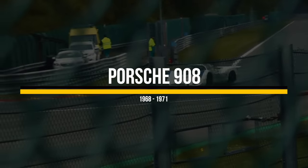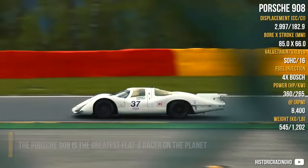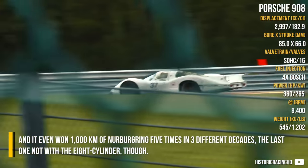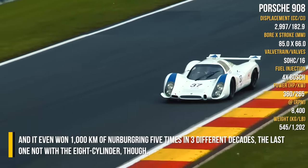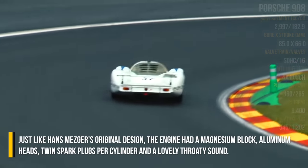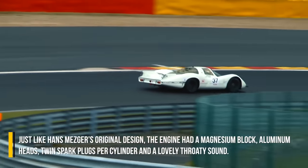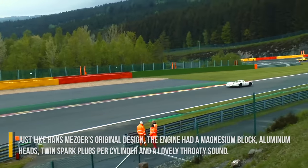Porsche 908. The Porsche 908 is the greatest flat 8 racer on the planet, and it even won 1000 km of Nürburgring 5 times in 3 different decades. The last one not with the 8 cylinder though. Just like Hans Metzger's original design, the engine had a magnesium block, aluminum heads, twin spark plugs per cylinder, and a lovely throaty sound.